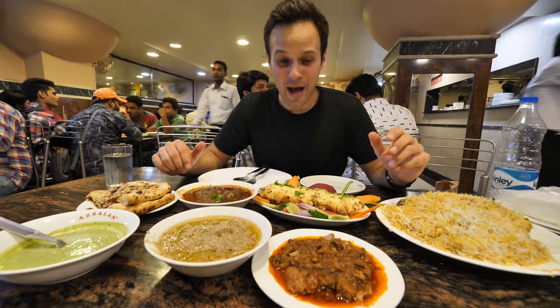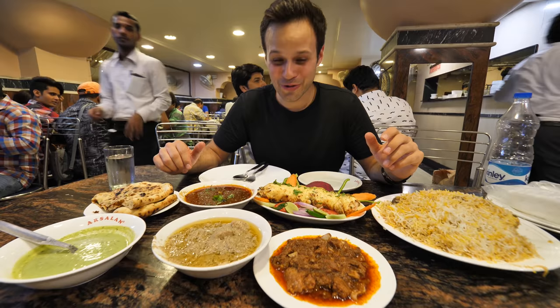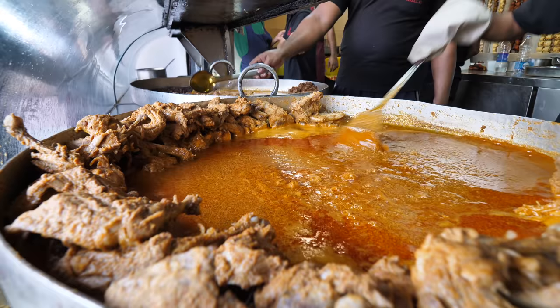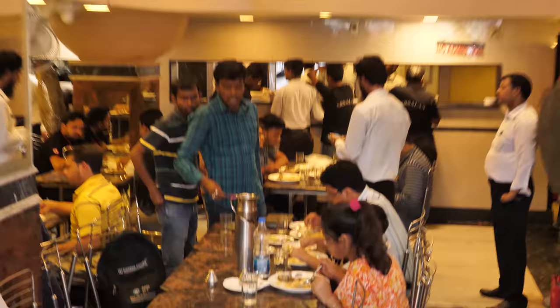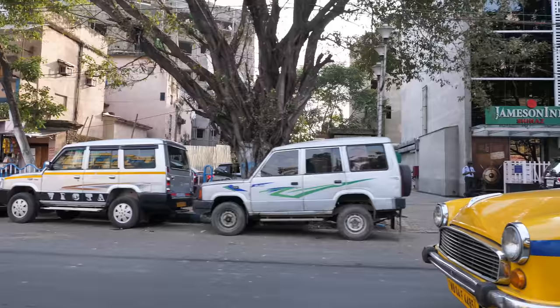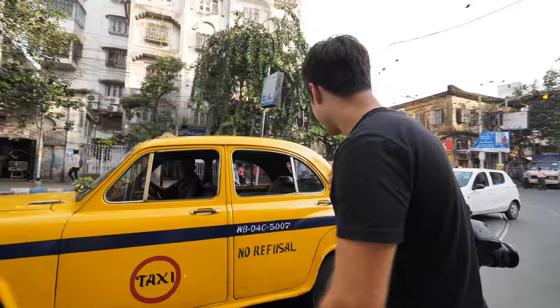Feels good. To finish off this amazing day of street food, we had one of the most delicious biryani and curry meals in the world at Arsalan Biryani Shop, downtown Kolkata. And to get there, you can jump right into a heritage Kolkata taxi and enjoy the ride. All right, let's go check it out.